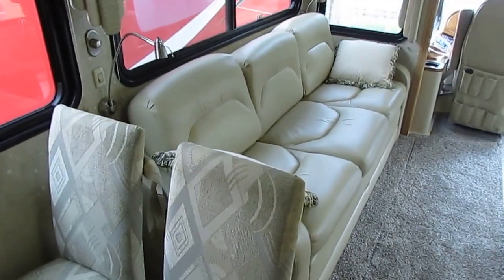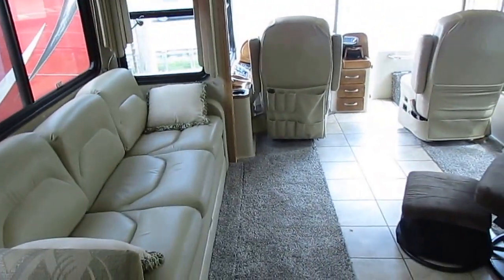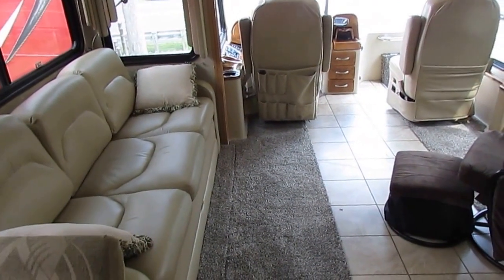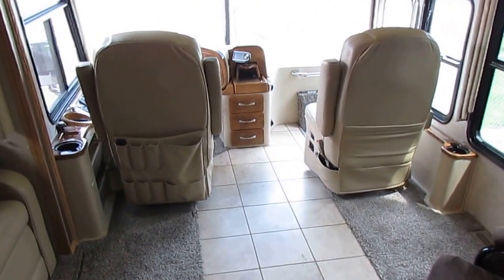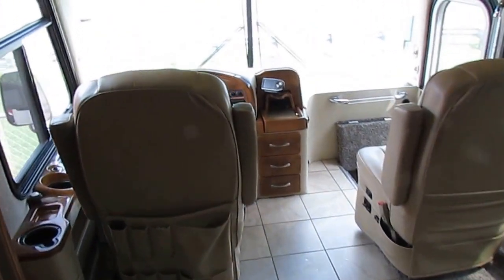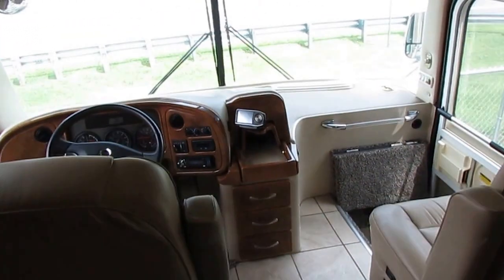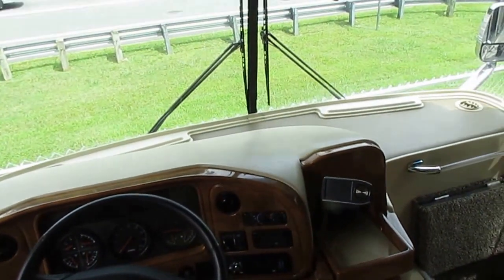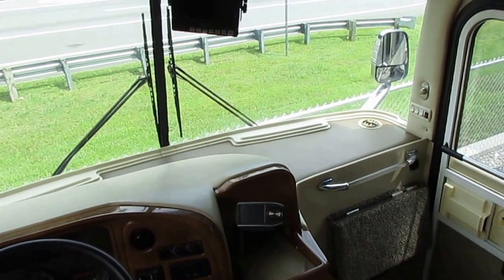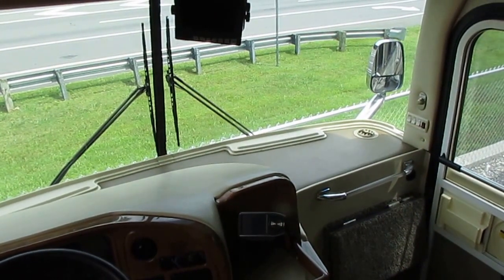NADA, folks, is saying this thing is worth $20,000 more than I'm asking for it. And that's not including the value of the warranty. You know, you go to any other dealership, that warranty is going to cost you a few $1,000s. And that inspection. Folks, we're selling this unit for $99,900. We'll trade. Up to 180-month financing available with approved credit.